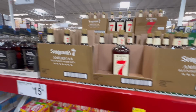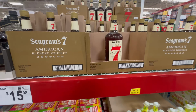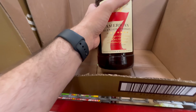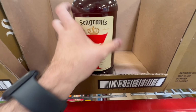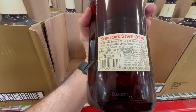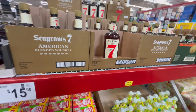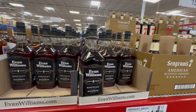They seem to have a lot of things in big sizes, as you would expect from a big pallet store. Some blended Seagram's 7 Canadian whiskey. Oh no, probably blended and bottled in America. I always thought Seagram's was a Canadian brand, but it's blended and bottled by Crown Distilling in New York. So it says it's blended and bottled, it's probably still made in Canada. You folks at home can correct me if I'm wrong on that.